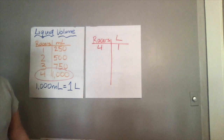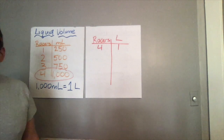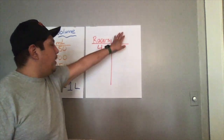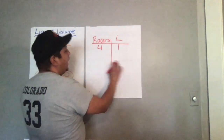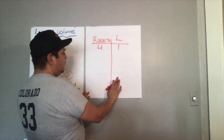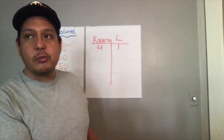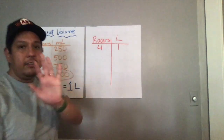Okay? Now, the question says, how many racers could get water with 5 liters of water? Okay? So we need to figure out how many racers can get water with 5 liters of water. Now, you could go line by line and say, well, with 2 liters, we'll get 8. With 3 liters, we'll get 12. Good. But we know how to multiply, and we can use multiplication on this ratio table, right? And so that I know that I have 5 liters of water.